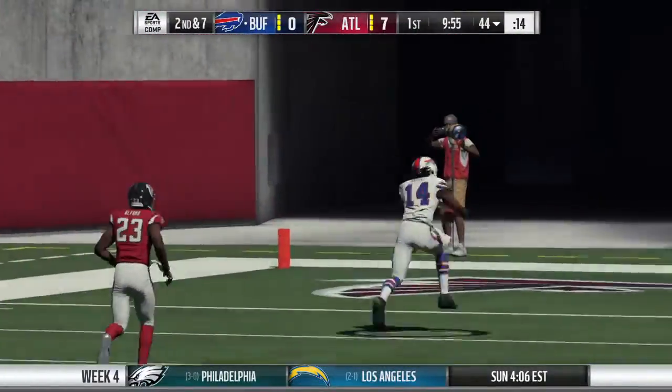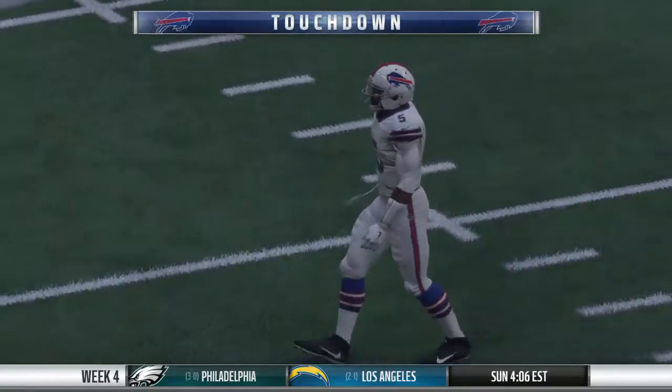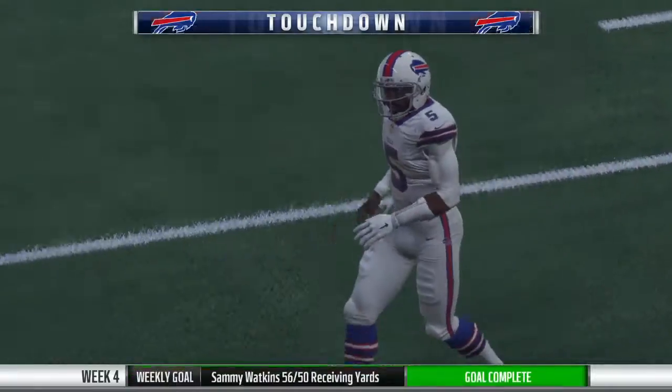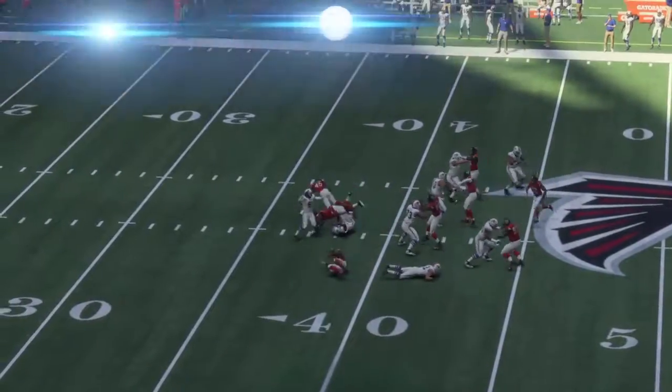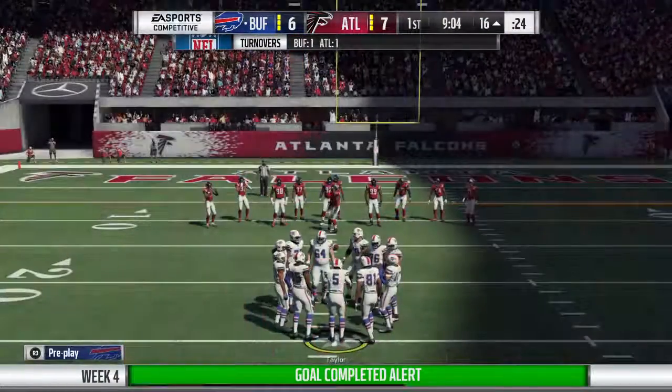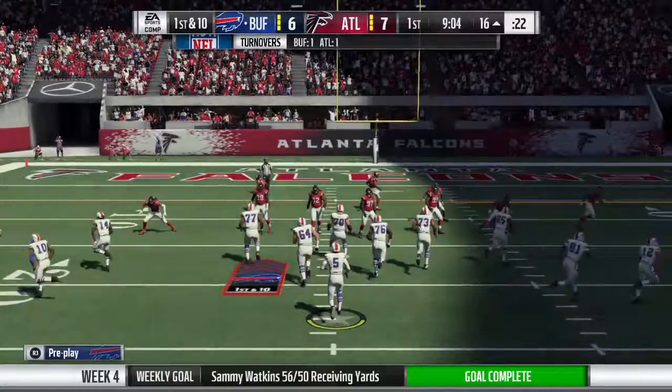This is caught at the 20. And all the way home for a Bills touchdown. Sammy Watkins, his 6th touchdown of the season. And the Bills are an extra point away. Here's the Buffalo offense now as they get set to take over here.